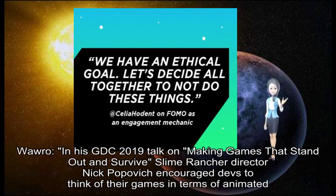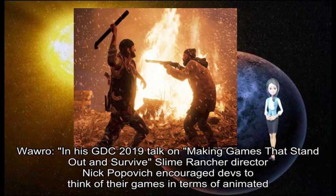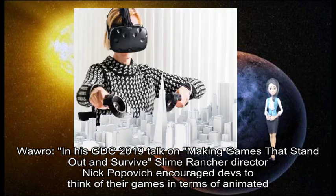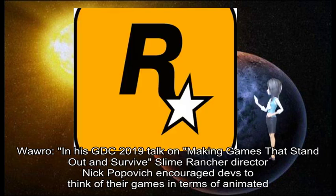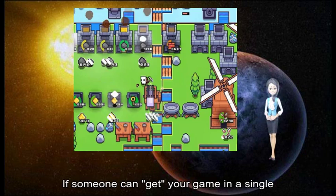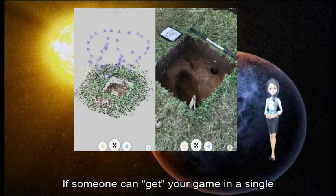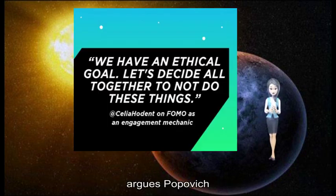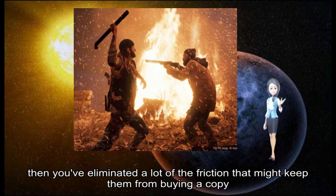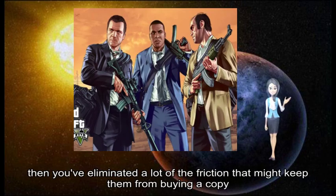In his GDC 2019 talk on making games that stand out and survive, Slime Rancher director Nick Popovich encouraged devs to think of their games in terms of animated GIFs. If someone can get your game in a single GIF, said Popovich, then you have eliminated a lot of the friction that might keep them from buying a copy.